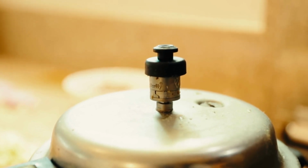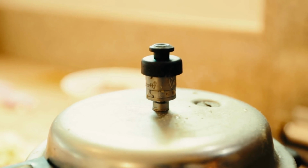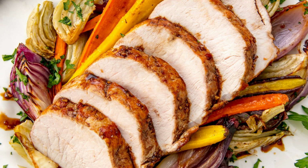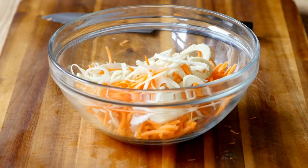Step 9. Remove the bay leaves, cut the pork roast into thick slices, place on plates, and pour sauce over the meat before serving. Enjoy! Now for your side dish.